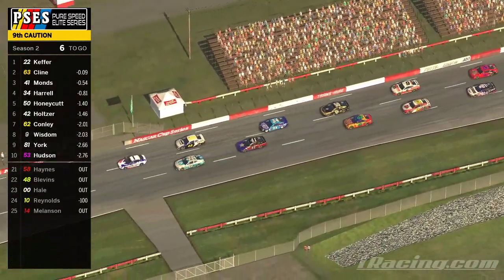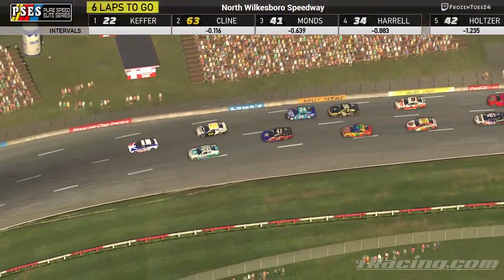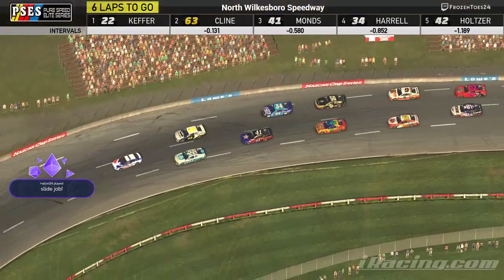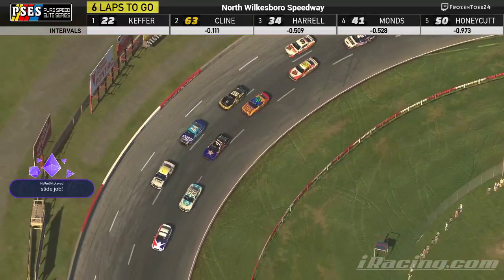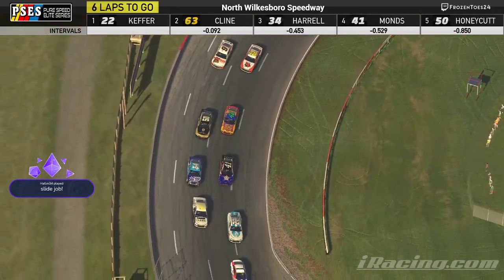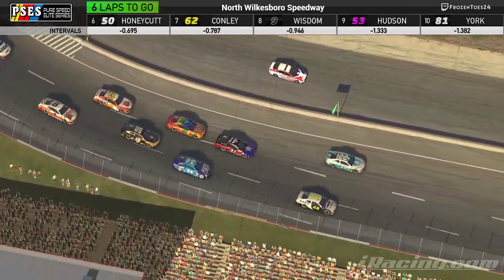There is a massive difference in speed between everybody, and this is going to accordion hard here. Whoever survives this restart is going to win this race. It is all about survival. This race is crazy. North Wilkesboro, and here we are.